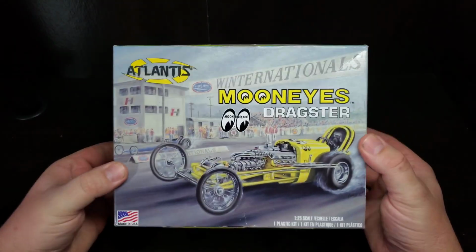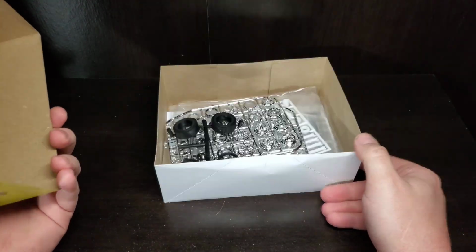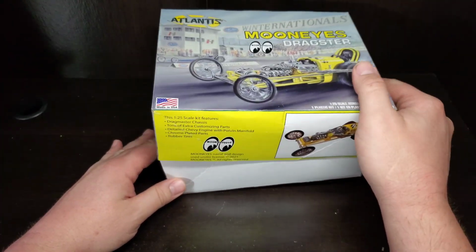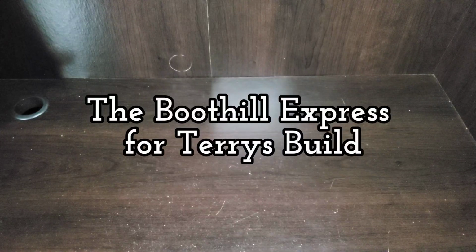We've got this one. This is the Moon Eyes Dragster. This is going to be built up for Tom's appreciation build. Again, we're going to build the Moon Eyes, not as the Moon Eyes, something a little different there to go with. So that's a build that's for sure coming up. I know that there's a couple more, can't think of off my head. Of course, we've got the USAC that's still sitting in a box. Maybe we'll drag that guy back out.